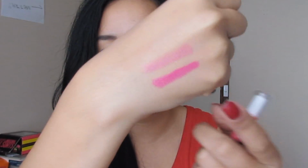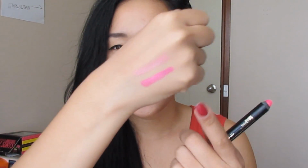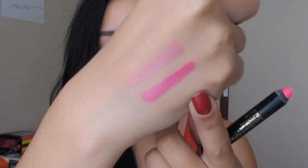So yeah, this one is very pigmented, and to be honest, when I first saw this I was like, I don't think I want to wear this because it's really bright, although I can wear red lipsticks. I don't think that this is suitable for me, and it's getting really bright. But yeah, this one is actually really nice too, and I recommend it to you guys who really like bright pinks.